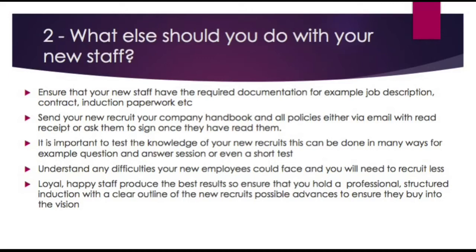So it's not just about this is what your company does, this is your company induction, these are your policies. I mean, that's a vital point of the induction, but it's also about looking at how that individual needs to develop. If there's any areas you can help him with, maybe it's going to be something as easy as a first aid training course, but it's going to benefit you and the employee.